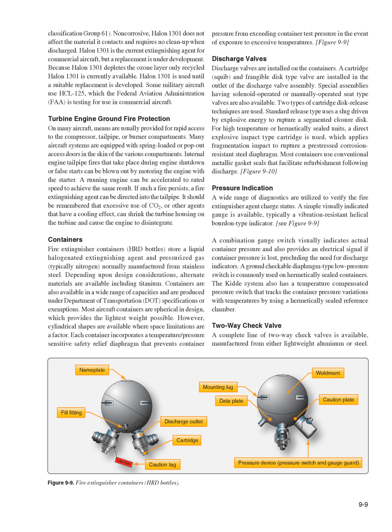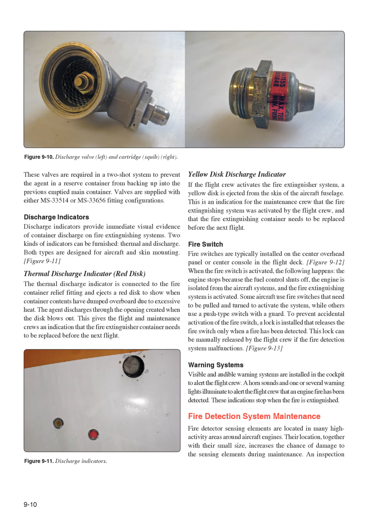Two-way check valve. A complete line of two-way check valves is available, manufactured from either lightweight aluminum or steel. These valves are required in a two-shot system to prevent the agent in a reserve container from backing up into the previous emptied main container. Valves are supplied with either MS33514 or MS33656 fitting configurations.